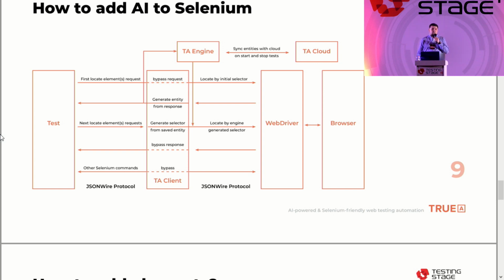By the way, if we use our Chrome extension, it's located by absolute XPath. So we locate it using WebDriver, find the element, and write a unique footprint of this element, with its attributes, CSS attributes, and position, into the database.